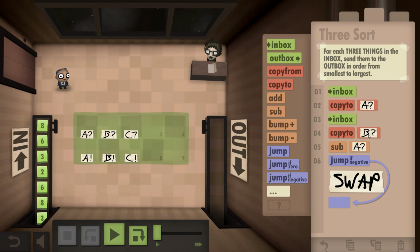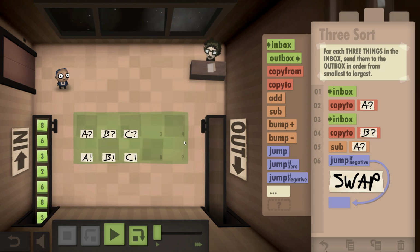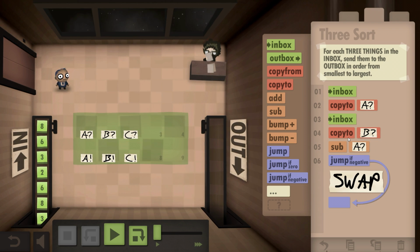So we currently have B, and we subtract A. A is negative, meaning A is bigger, which is the correct order because I'm doing large to small as A, B, C. So skip this step if A is already larger. If B is larger, then we need to rearrange these.